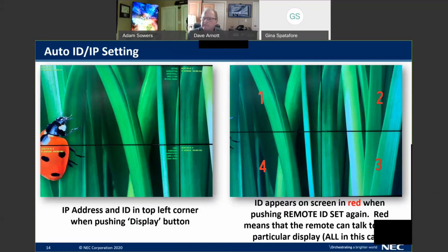And then it looks like we've got another question that popped up before you move on. Does the LAN daisy chain create a network bridge? Does every display get a layer 3 IP address on the management network, or is it the first display in the chain? So I'll fill that one in. Dave, you can fill in if I get anything wrong.